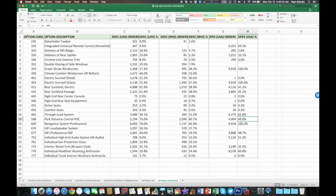And then the trunk interior in Alcantara was 6 cars and rough rounding to 0%. So that's a pretty rare option in the U.S. as opposed to 131 in left-hand drive rest of world orders, still only at 1.7%. So as you can see, that's a really rare option. Then we get up into M audio, 9%, 13% versus 51% in the United States. So that's something that they pushed or people were willing to spend.